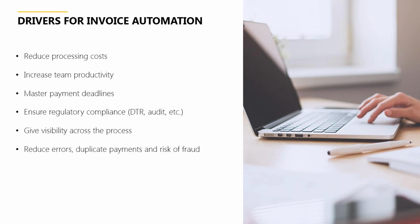With an automated invoice solution as well, you reduce keying errors. There's a lot of errors that can be entered when you're manually keying invoices, and we reduce that drastically. Duplicate payments: inside the ITESOFT software offering, we do detect duplicate payments and we will stop those. You can reject those back to the supplier, and tell them, can you stop doing this, please?